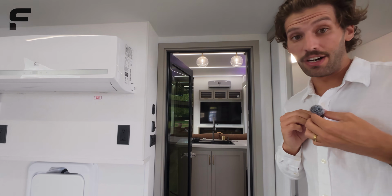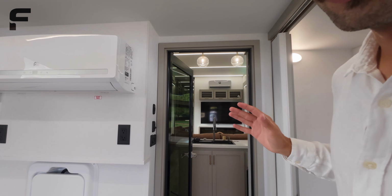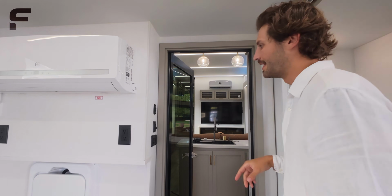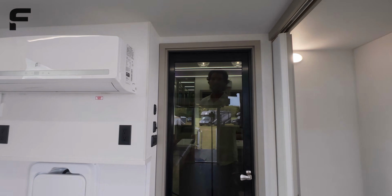So I'm gonna take the mic off that is on me right now. I'm gonna leave it right here, and I'm gonna keep talking at the same volume like I'm talking right now, and I'm gonna close this door, and you're gonna see how the sound really gets muted by this door with those gaskets around the edge. So I'll keep talking just like this. You'll hear me talking at the same volume, and then I'll go ahead.